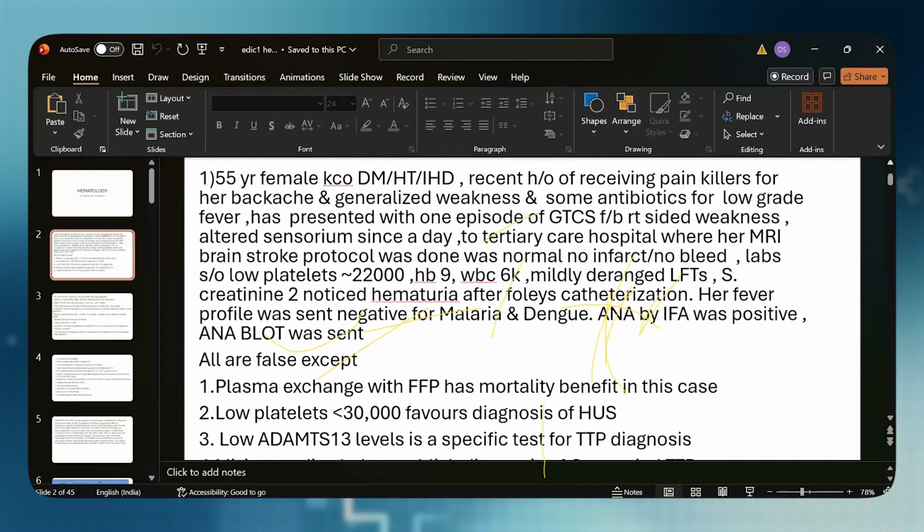So, tell me all the abnormalities, lab abnormalities as well as clinical. Which systems do you think are involved? She presented with GTCS, hematological system and renal system. Low platelets, hemoglobin of 9, focal neurodeficit is also there. GTCS with FND. Deranged LFTs, and her renal profile is also abnormal, with hematuria on catheterization.